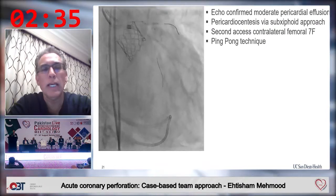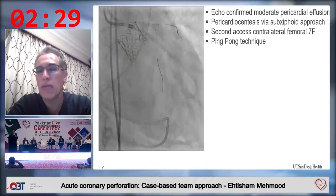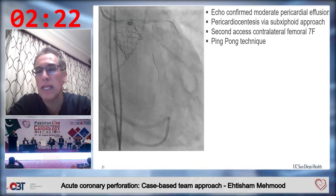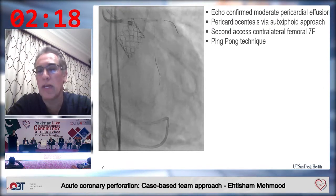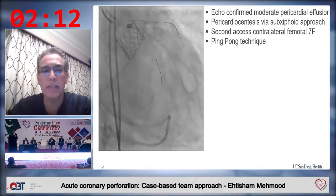And a balloon is in place, but what you actually see here is not a balloon, but an uninflated 3.0 by 20 Papyrus stent. The idea was that we would place a covered stent from the LAD into the septal to cover this area that we had perforated. So that is in place. The two guides are in place.